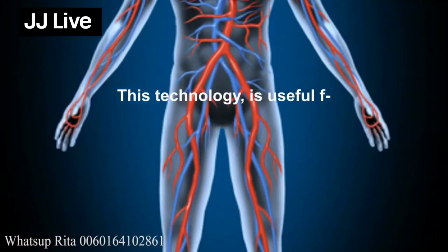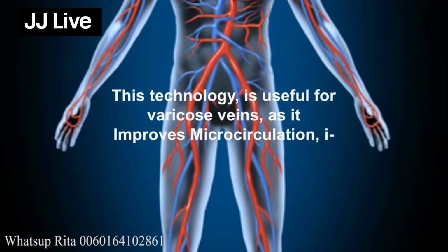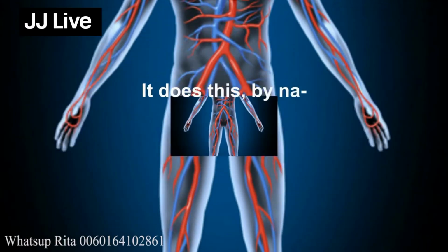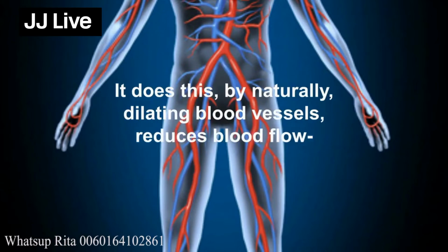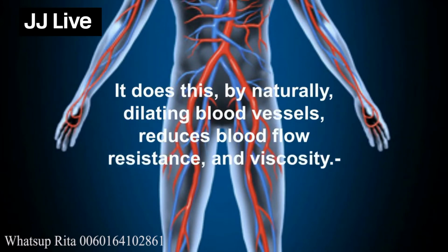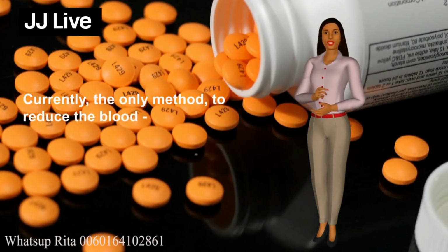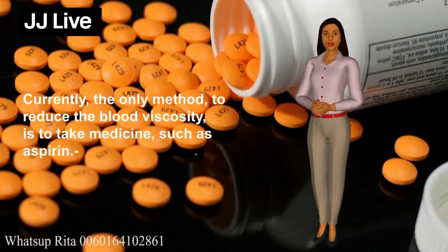This technology is useful for varicose veins, as it improves microcirculation in the body. It does this by naturally dilating blood vessels, and reducing blood flow resistance and viscosity. Currently, the only method to reduce blood viscosity is to take medicine, such as aspirin.